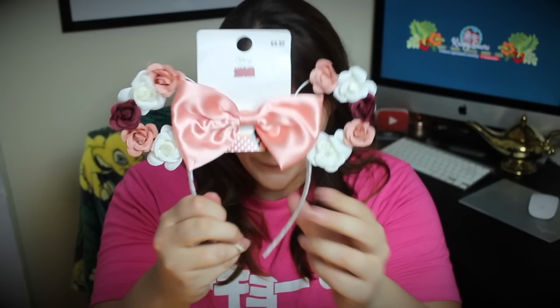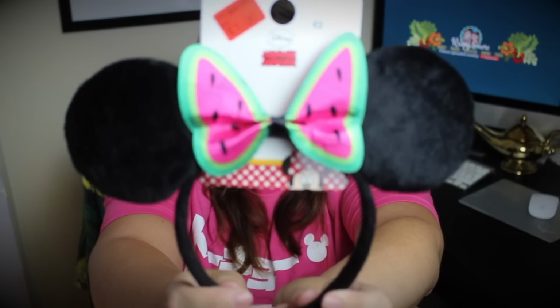I've got the next one, which was a little bit pricier. It was £2.50, and there were these Minnie ears with some flower detailing on the ears, and it has this gorgeous pink ribbon bow as well. So that was £2.50. And the next one was a bit of a bargain for £1 in the reduced bit, and they are watermelon bow ears. How amazing are they? I know the tag's in. Anyway, all of these were in the children's section, and they can easily fit adults.